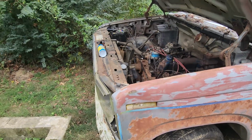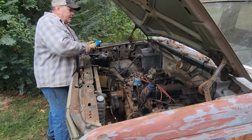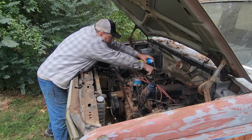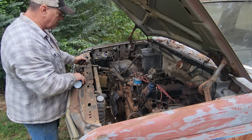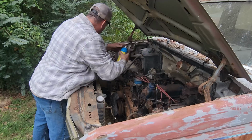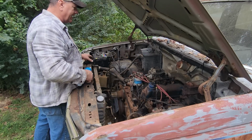So let us see if this old wore out piece of junk will actually start. It'll take it a minute for the fuel to get up from the gas tank. Let's give her a little shot. That choke is working too. Pretty amazing. Oh yeah. She still knocks like I don't know what to do. Man, that sounds terrible.